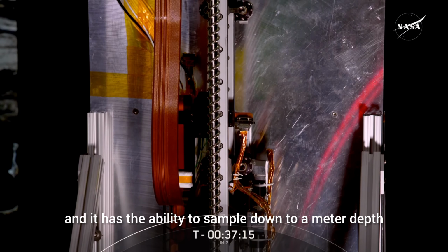One of the very cool things about the Trident drill is it has a temperature sensor in the very tip of the drill. So as we're going down, we're going to stop and take temperature measurements at different depths along the way. So we'll get the first thermal in situ readings as we traverse down. That'll be one first. And of course, it's the first robotic drill in the lunar South Pole.